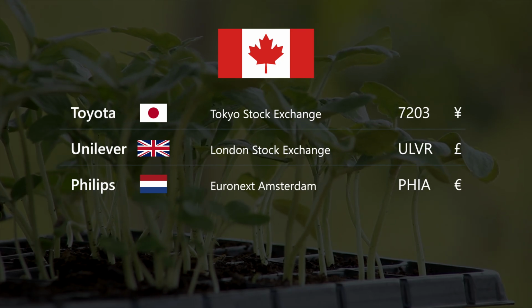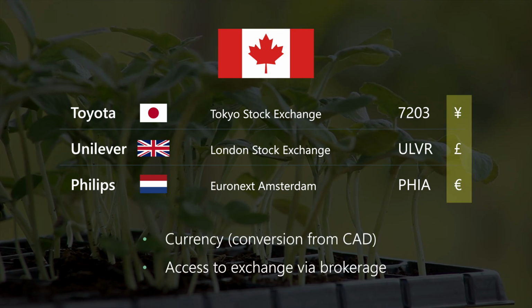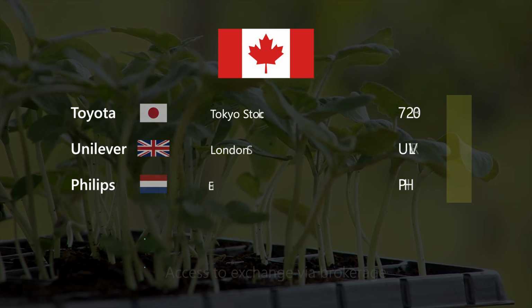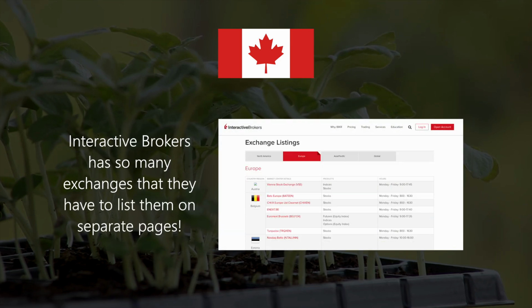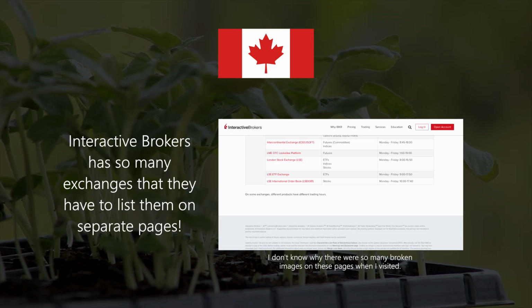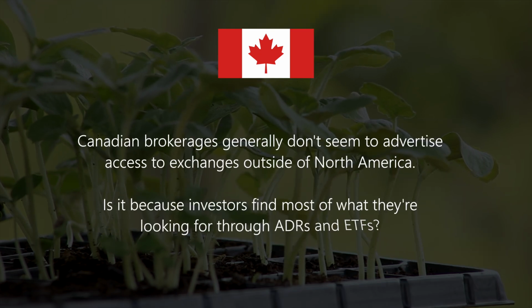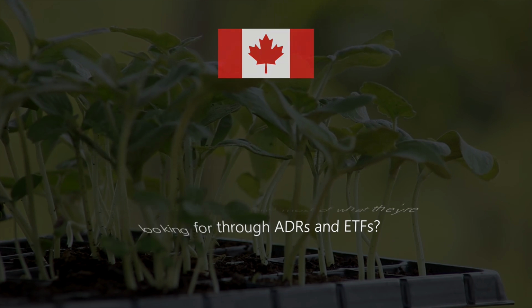For a Canadian investor to purchase these stocks directly, you'd have to convert your Canadian dollar to the currency of that exchange and have a brokerage that can give you access to that exchange in the first place. Aside from Interactive Brokers, I'm not even sure if any Canadian brokerages provide direct access to exchanges like these that are outside Canada and the US. If they do, they don't really advertise it very well, and maybe that just speaks to a lot of investors just keeping it simple and buying the ADR version instead.